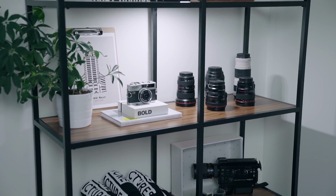That's right. And you've got a whole other idea. I guess you'll talk about that in a later video. Yes, I'm gonna give you guys a legit full shelf styling video soon. It is a functional shelf where I can store all my Canon lenses. There's storage on the bottom.